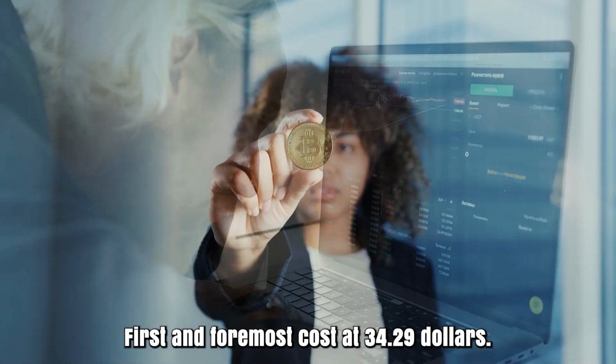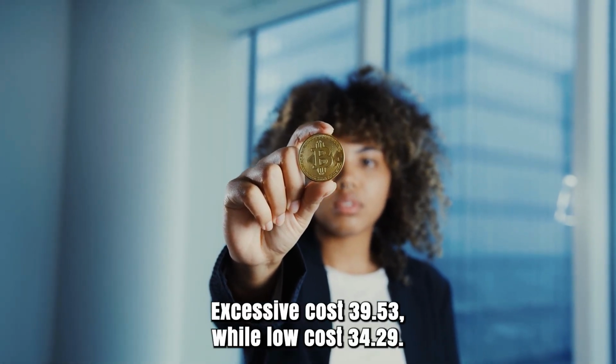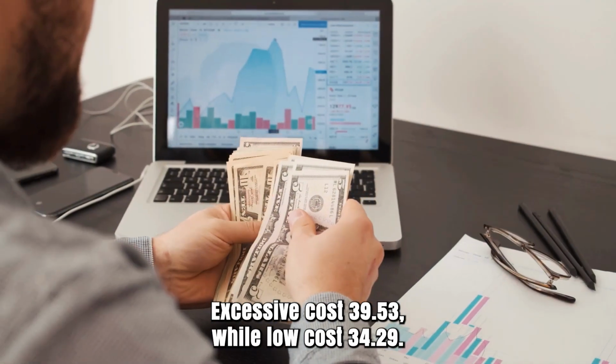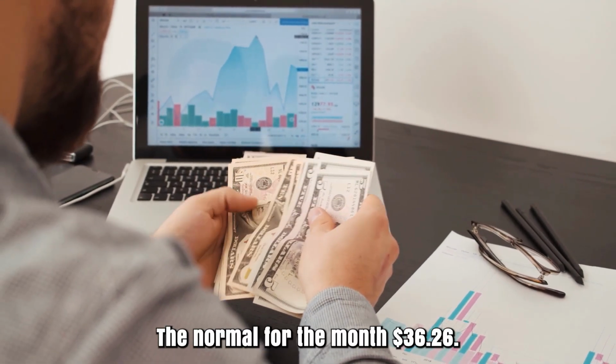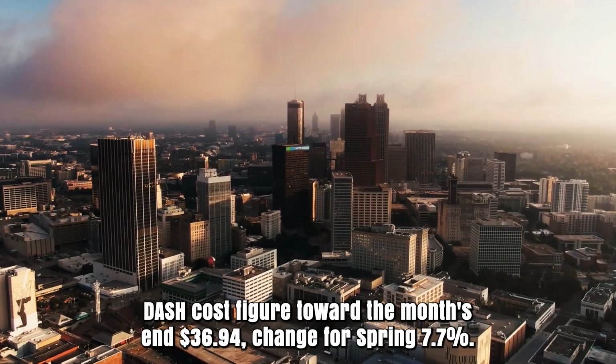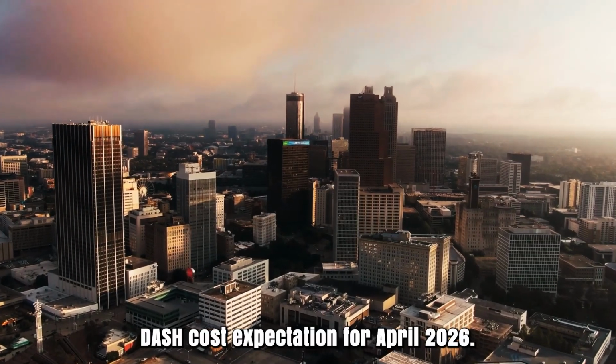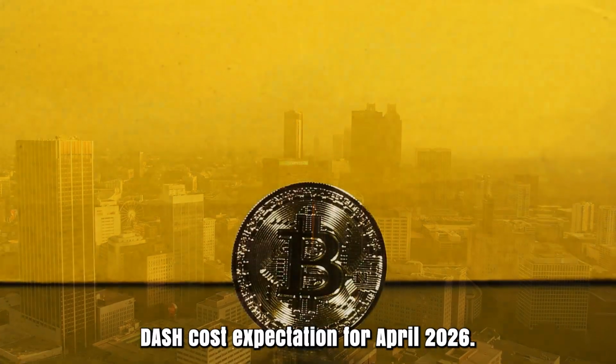Dash estimate for March 2026. First and foremost cost at $34.19. Excessive cost $39.53, while low cost $34.19. The normal for the month $36.26. Dash cost figure toward the month's end $36.94. Change for March 7.7%.